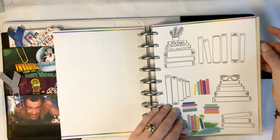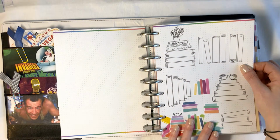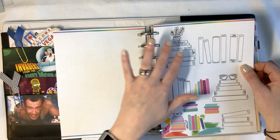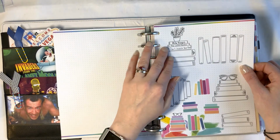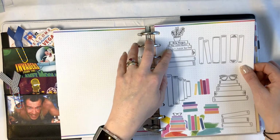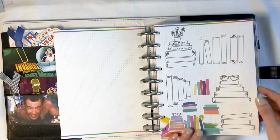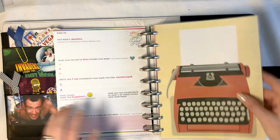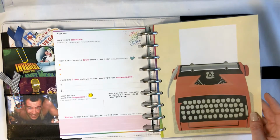And then this was another one of the custom pages that I made. It's a reading log. My goal is 24 personal development books and 24 fiction books. I have already read 3 nonfiction books this month, and I am working on a 4th right now, so that will get filled in when I finish it. I like to make custom dashboards, which is just like a divider, a separator.